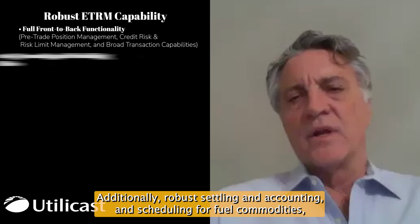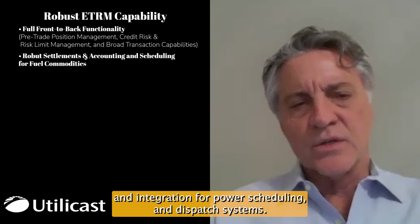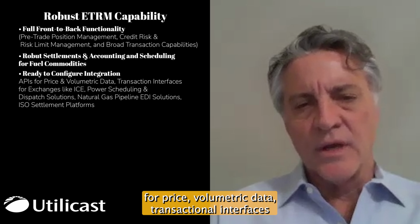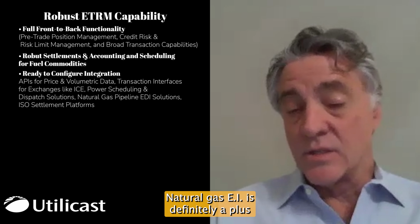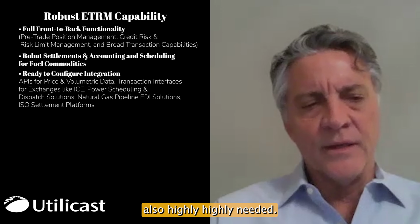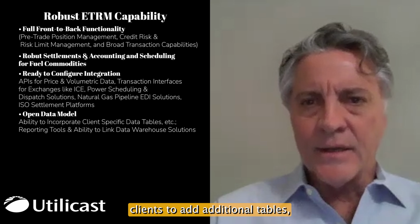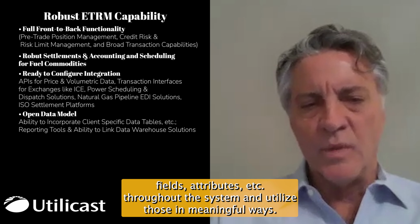Additionally, robust settlements and accounting and scheduling for fuel commodities and integration for power scheduling and dispatch systems. Next is ready to configure integration APIs for price, volumetric data, transactional interfaces with ICE, NGX, etc. Natural gas EDI is definitely a plus, and dispatch solutions and ISO settlement platforms also highly needed. An open data model that allows clients to add additional tables, fields, attributes, etc. throughout the system and utilize those in meaningful ways.